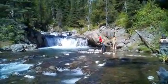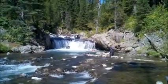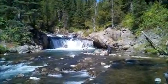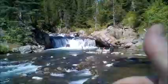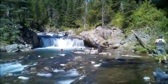We are having a kick-ass time swimming in the Ouzel Pool and jumping and diving. It's awesome. It's warm like a swimming pool, and we're having a great time. So let's do some more swimming. Woohoo!